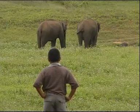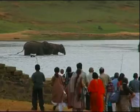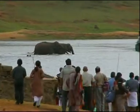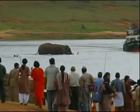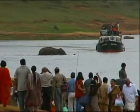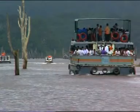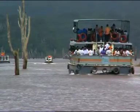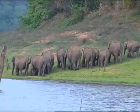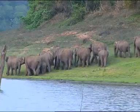Kerala is also home to the Indian wild elephant. Where else can you see them so close as here in Periyar Tiger Reserve, one of the best protected areas of the country? Take a boat ride through the famous Periyar Lake. If the season is right, you are sure to see herds of elephants.